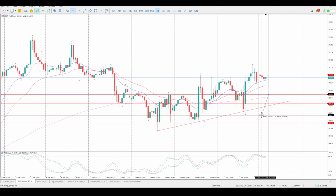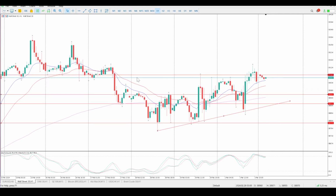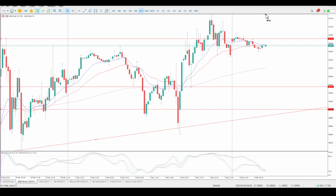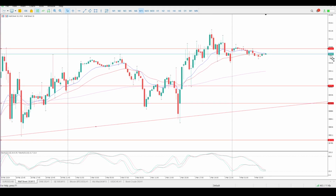You're going to be looking for a stop just below the swing low of Friday, which would be about a 125 point stop loss, and you're looking to target a 130 point or 125 point gain. So you're looking to target this area at 39,080. That's kind of the only opportunity that I see right now. It is a Monday, so you're probably going to find us be all over the place, just typical of a Monday.